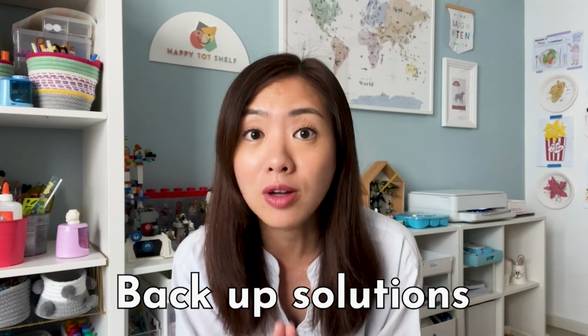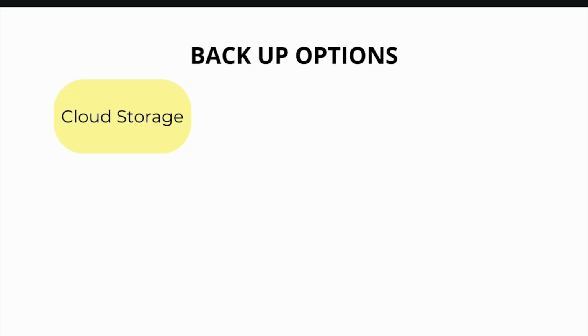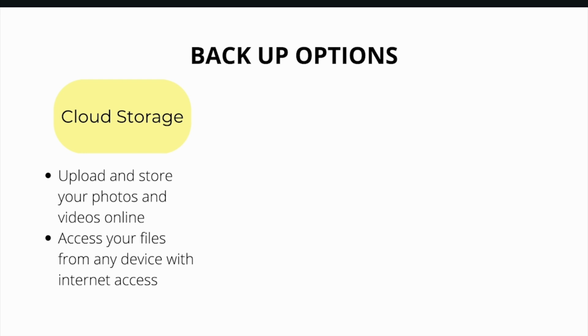Next, I'm going to share with you some backup solutions that you can consider. Option number one, cloud storage like Google Photos, iCloud, Amazon Photos, and Dropbox. These solutions allow you to upload and store your photos and videos online. This means that you can access your photos and videos from any device with internet access, and your files will be safe even if something happens to your computer or phone.